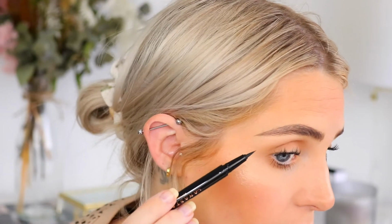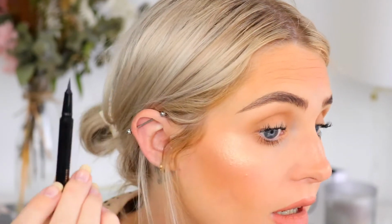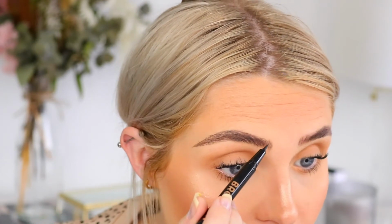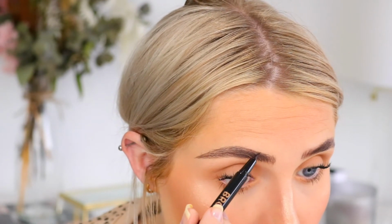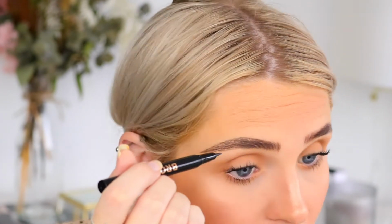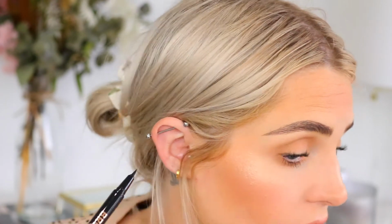I will say this is very hard to use. It does make a better point, but with the Benefit one, it was very easy because it had 3 blades. This one, you've got to be very precise of where you put it. But I do like it for the front of the brow to get those hair strokes. I'm just going to try and put some gel in there.